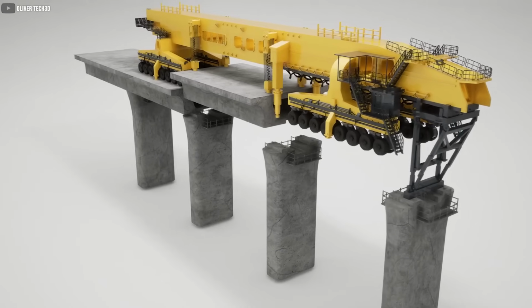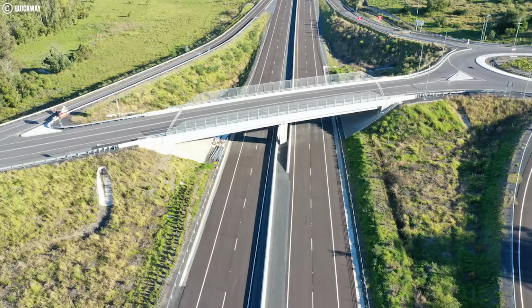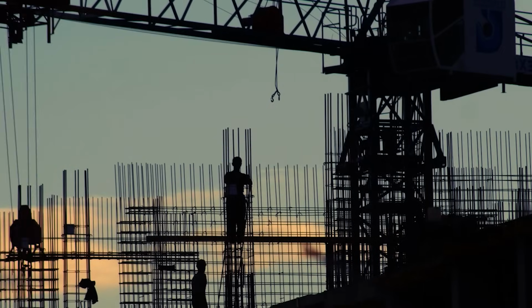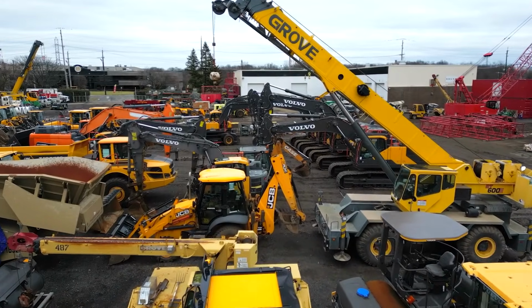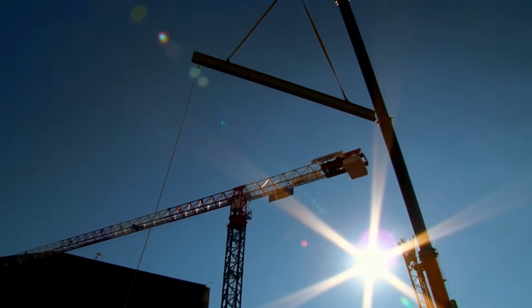But what if we told you there's a machine that's taking China's infrastructure to the next level, beyond roads and bridges? Next-gen construction equipment. Imagine roads being built in hours instead of months. This is happening now, thanks to the next-generation construction equipment in China. These cutting-edge machines are reshaping how infrastructure is created, setting new standards for speed, precision, and efficiency.